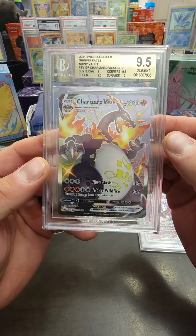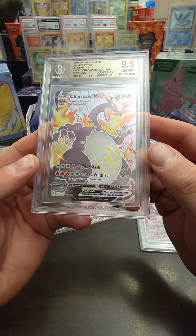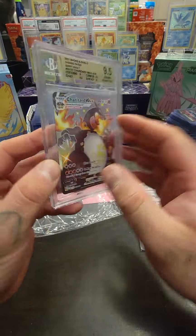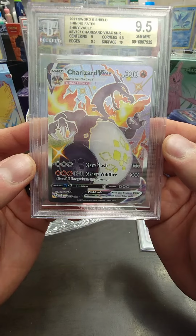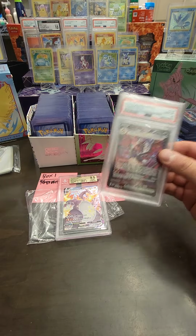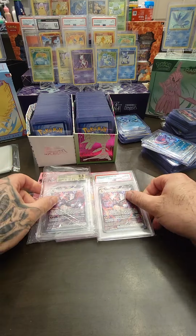Let's take a look at this one. The Sword and Shield Shining Fates Shining Vault Charizard. Again, 9.5. Very beautiful card, though. Again, would make a PSA 10 every day. But it got 9.5. Awesome card. And so let's take a look at something real quick. We'll see what the population is on this. We'll compare it to this real quick.